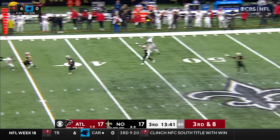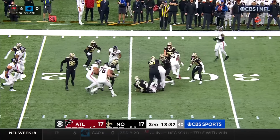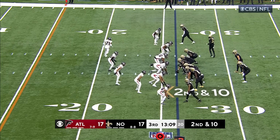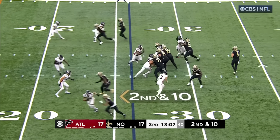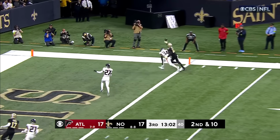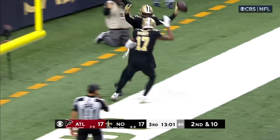Ritter picked off, intercepted by Alontae Taylor. And Taylor gets to the 26-yard line. Carr looking deep, and it is juggled and caught! Touchdown, Olave!